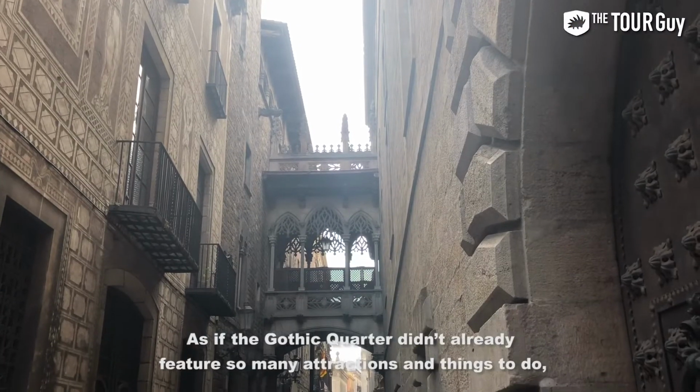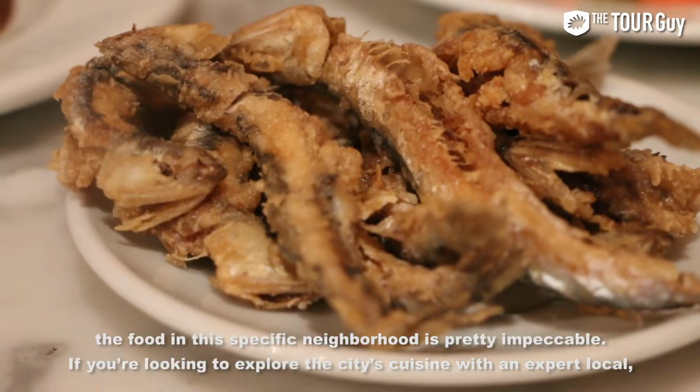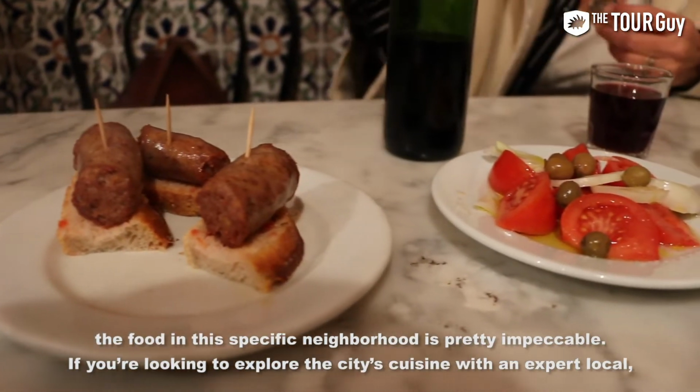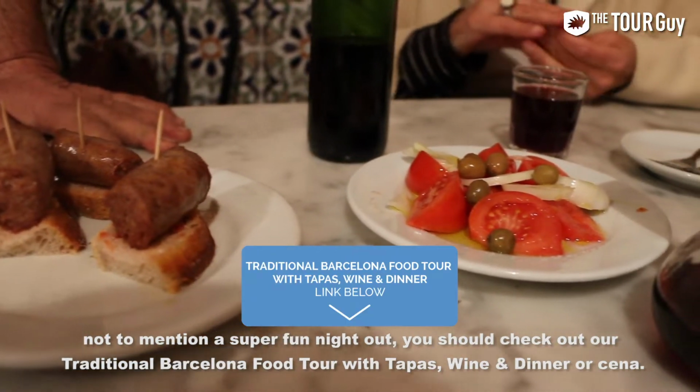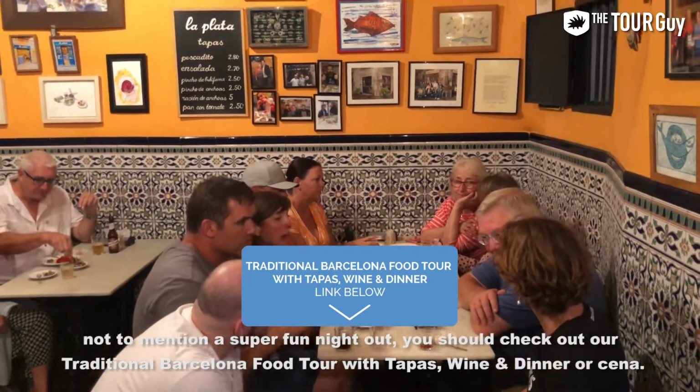As if the Gothic Quarter didn't already feature so many attractions and things to do, the food in this specific neighborhood is pretty impeccable. If you're looking to explore the city's cuisine with an expert local, not to mention a super fun night out, you should check out our traditional Barcelona food tour with tapas, wine, and dinner, or cena.